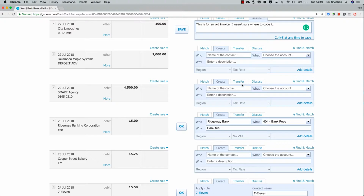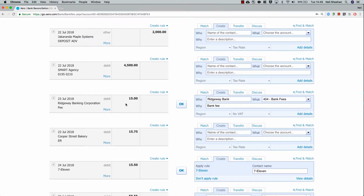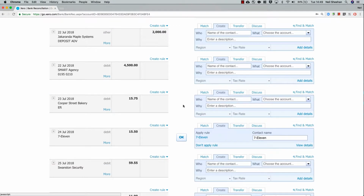So what Xero also does is it learns what you do. You can see that if I come down to this particular transaction, Ridgeway Banking Corporation, if you see to the right hand side, it's automatically remembered what I did the last time this transaction came through the bank. The last time Ridgeway Banking Corporation came through, I coded it to the contact, Ridgeway Bank, to the nominal code bank fees, that's what it relates to, with a slight description. And is it the same again this time? Yes, it is. I click OK.